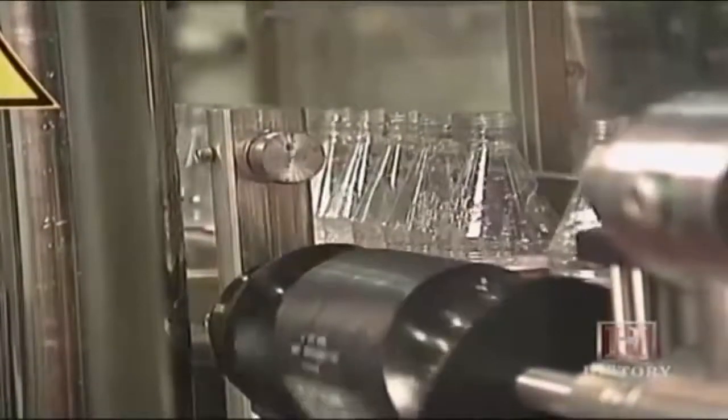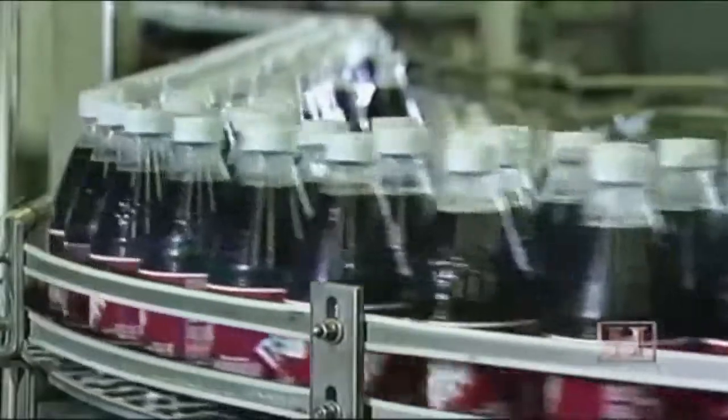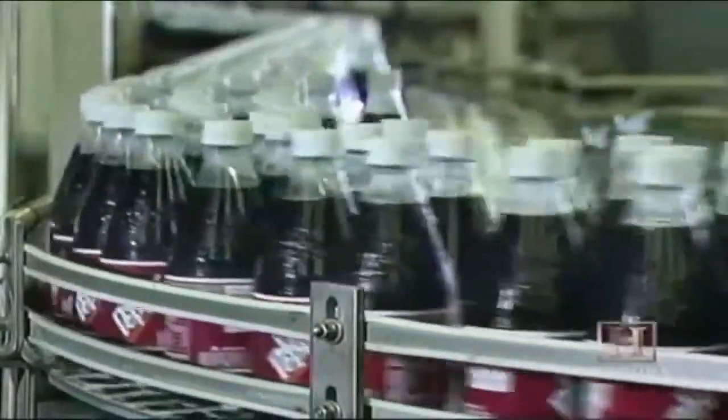Things may move slowly at a pilot plant, but the average full-scale bottling plant can output 600 to 1,000 20-ounce bottles per minute. Not too shabby considering the industry's humble beginnings.